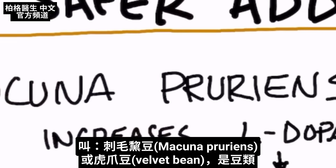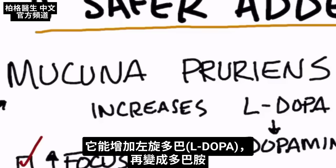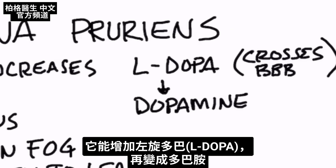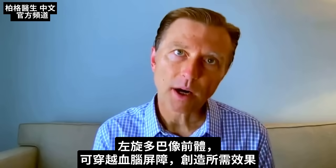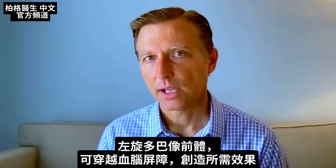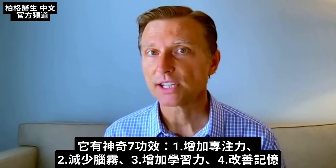It's called Mucuna Pruriens, or velvet bean, because it's actually a legume. And what it does is it increases L-DOPA, which then turns into dopamine. Now the thing about L-DOPA, which is kind of a precursor, is L-DOPA can cross the blood-brain barrier and create the effects that you need. And it has some really interesting, cool effects.